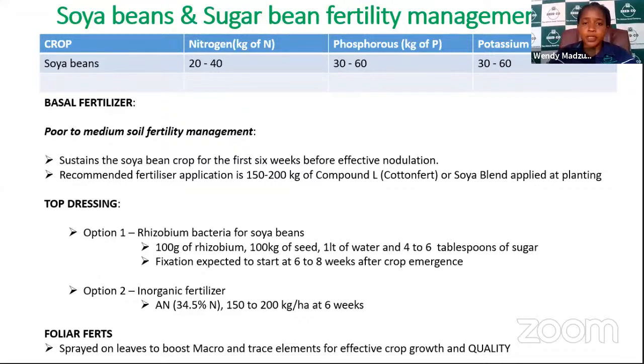Then looking at the other option, you need also to know that you can come in with inorganic fertilizers like your AN, 34.5% nitrogen, to boost and make sure that you're getting the much needed value from the crop that you will have established. So you can apply between 100 to 200 kgs per hectare. We don't recommend that you go above that because you might end up promoting luxurious vegetative growth at the expense of the reproductive stage of the crop, which is meant to give us the economic yield. So you need to take note of that and be guided accordingly.